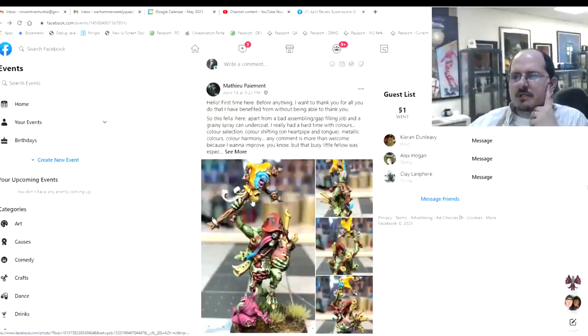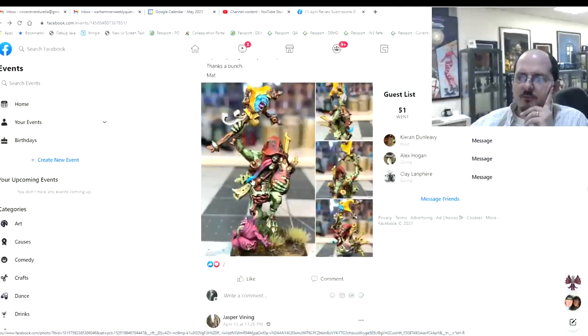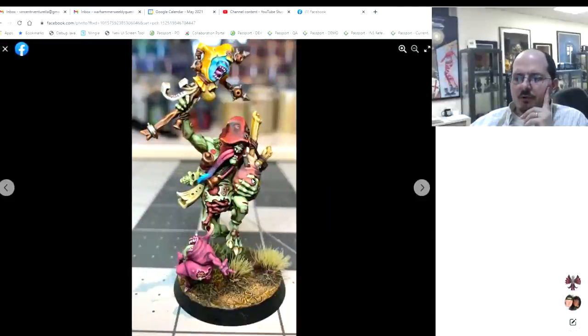Okay, next up, Matthew. Really hard time with colors, color selection, color shifting, metallic colors, color harmony. Any comment is more than welcome. Sure. I think overall the color works. He is kind of a riotous dude. One of the ways you can balance that out is by sneaking other colors in places. What I mean by that is you already did it partially with the tongue turning blue.